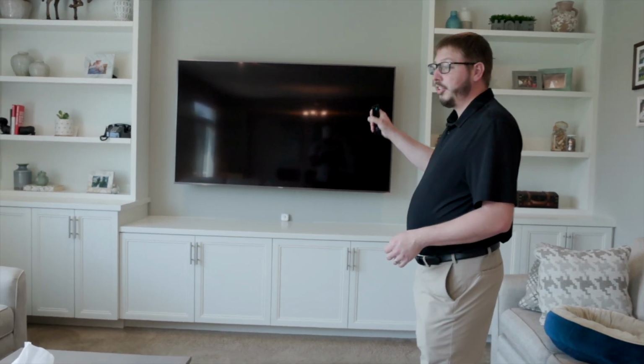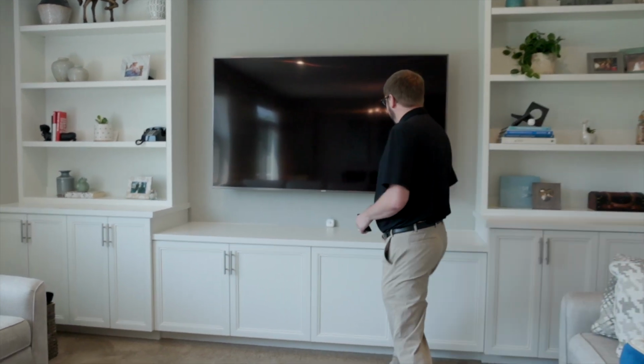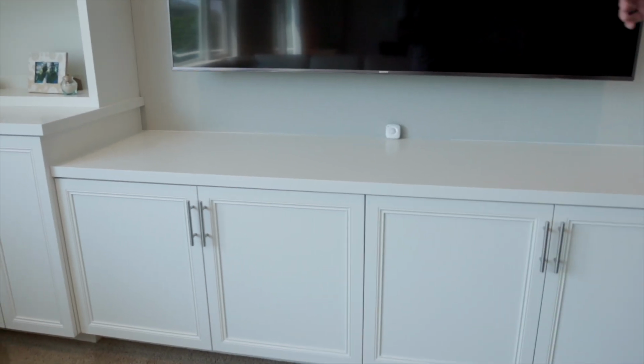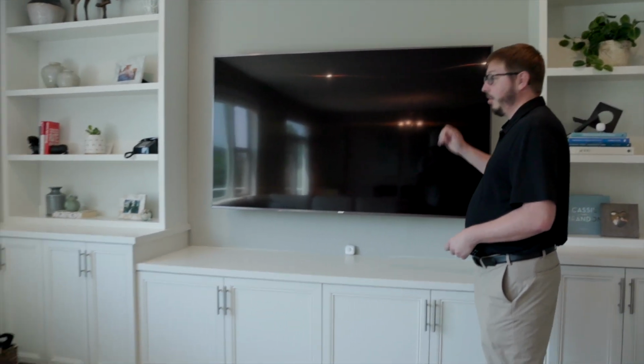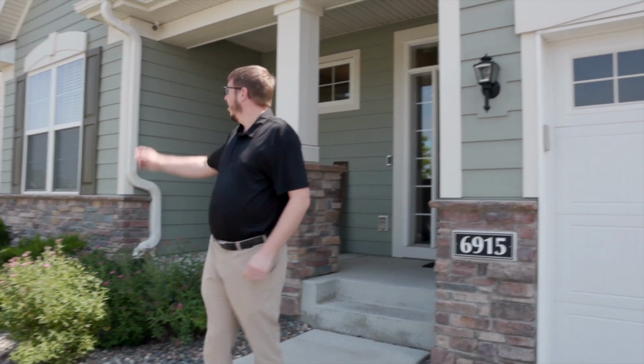Behind the TV, I also have a smart plug with energy monitoring, as well as this sensor here that's detecting the amount of light in this room. And so if there's a lot of light, what we can do is when the TV gets turned on, it will sense the increase in power detected and then lower the shades so that we don't get glare on our TV.